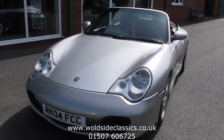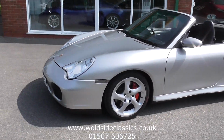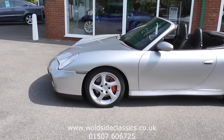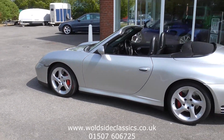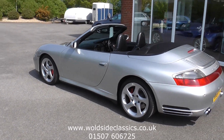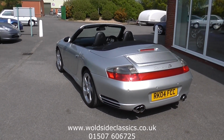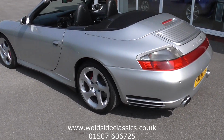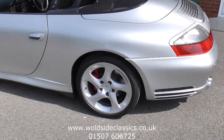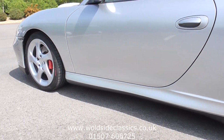As you'll see, the paintwork gleams in this lovely sunshine. Wide bodied cars, same as the Turbo, but with less expense. The car sits on these 18-inch 5-spoke Turbo look wheels. This car's got Michelin Pirelli P Zero tyres with a high-speed rating, all in great condition.